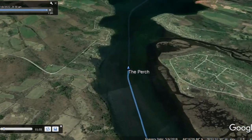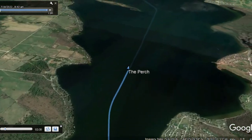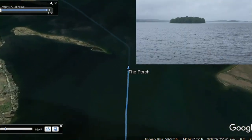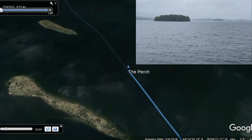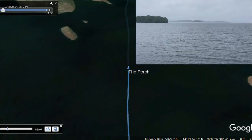The rain would continue most of the morning. Sometimes a pretty heavy downpour, sometimes just a mist, but overall, in addition to the rain, it was a very cloudy, gloomy, just misty kind of day out there on the waterway.